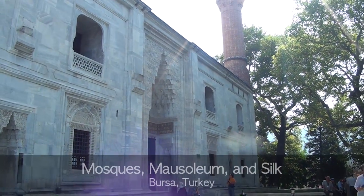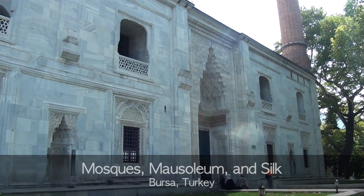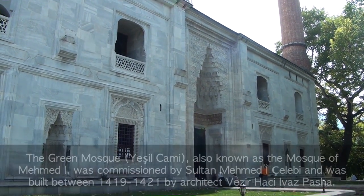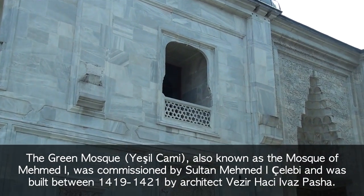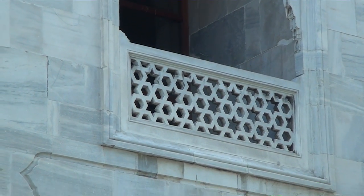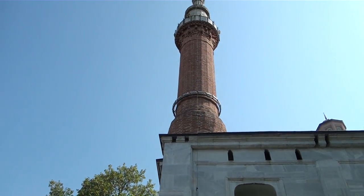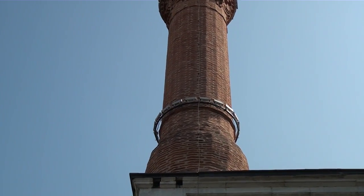We are in the city of Bursa. And we are here at the Green Mosque, which is one of the early examples of this type of architecture. And if you look here at some of the balconies, they actually use the Star of David symbol from Judaism. The minarets have an octagonal shape.